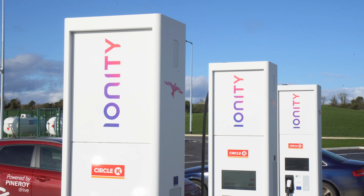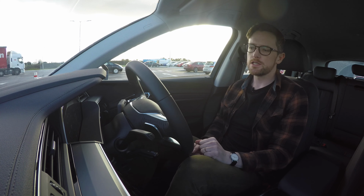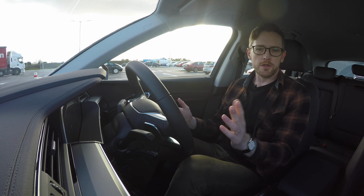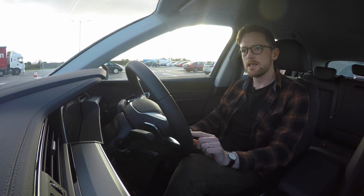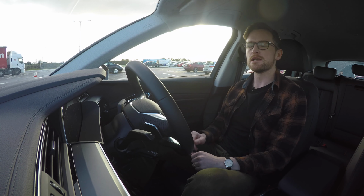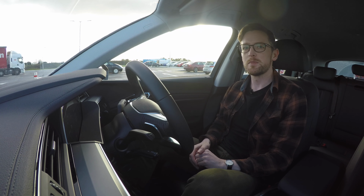So it turns out these Ionity chargers are pretty damn good. We went from 25% charge to 100% charge in 20 minutes. So from 100 kilometers of range left to now having 327, which is more than we started with this morning. I suppose the only real downside is cost here. It's 79 cents per kilowatt hour. We downloaded 63 kilowatts in our 20 minutes, and that will cost about 50 euro. So it really is a pay to play.